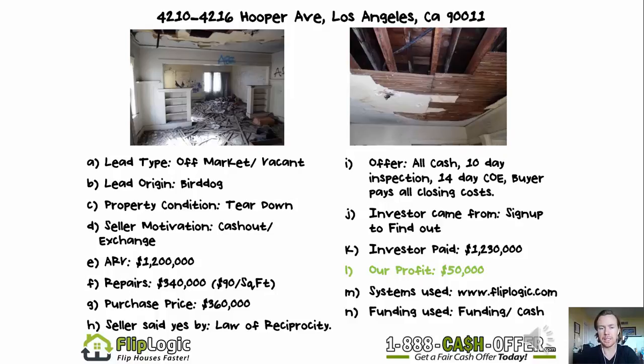And then same thing with deposit or cash. Again, if you do 5 business days on your deposit and you find an investor quick enough, you don't need to put any cash into the deal, not even a deposit. So that's how you can work around that.